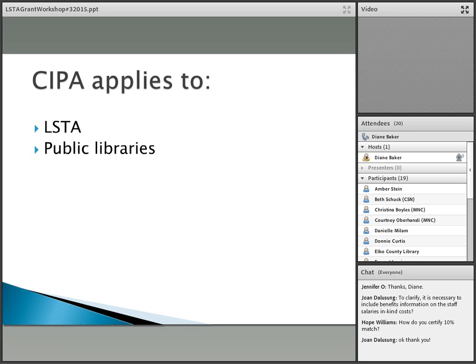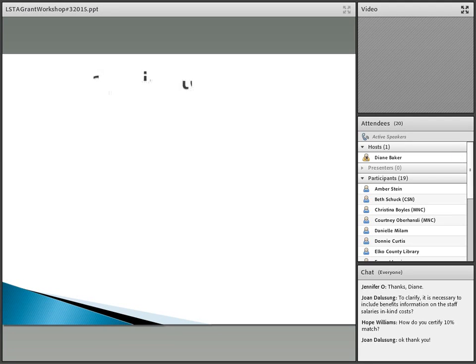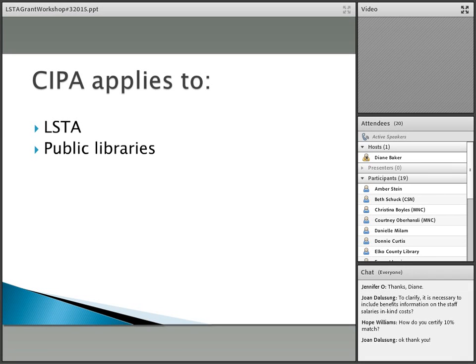For LSTA, CIPA applies to two categories: public libraries and public K-12 school libraries. Other libraries that are eligible for LSTA, such as academic or special libraries, are not bound by this. Is it fair? Not exactly, but that's what we're doing. The other area is if you have an official consortium that includes a public library or public K-12 school library, CIPA could apply to that kind of project as well. If you're in a school library, for the most part just about every public school complies with the Children's Internet Protection Act, just by virtue of the fact that they act as local parents. So they usually do comply.